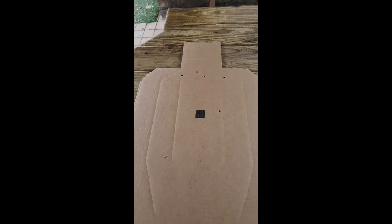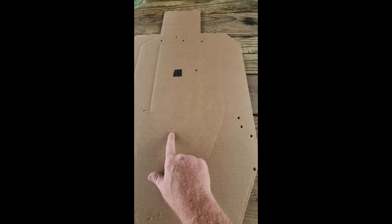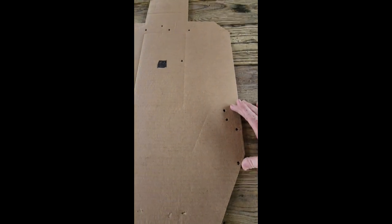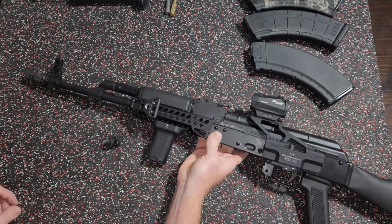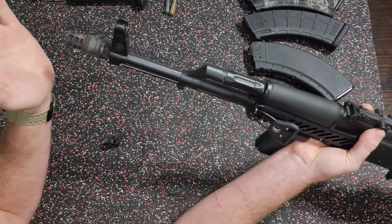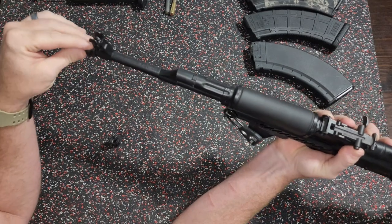Interesting to note, once I put on the suppressor, my group shifted down. My point of aim was here because I was hitting high. I wanted to try and more centralize it, but the suppressor actually threw my zero off quite a bit. The groups are roughly about the same, but just interesting to note. These threads are 14x1 left-handed, so finding something that fits that thread pitch was a little challenging, but overall I went with this because I had the Dead Air Sandman S and I wanted to run that suppressed.